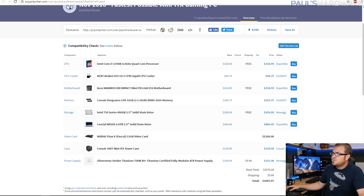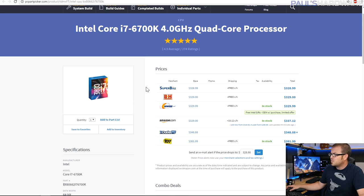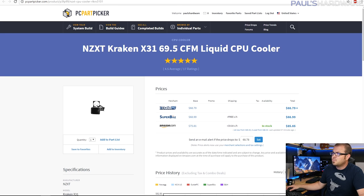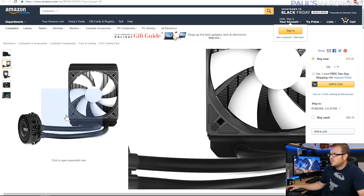Now, of course, we do need a water cooler for this CPU. You could go with an air cooler, but I decided to go with water cooling since this build is a little bit over the top. The processor's coming in at around $330 depending where you buy it. The water cooler I went with is an NZXT Kraken X31. And this is 120 millimeters, so it's going to fit a little bit better in some of the cases that you might choose for mini ITX builds.